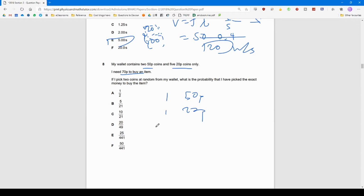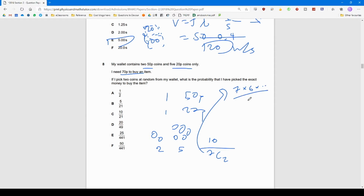Okay, so if you have 2 of one and 5 of the other, basically you're looking for, you could either have one of the 2 first coins or one of the 5 second coins, so 10 valid possibilities over, well, 7 choose 2 total possibilities. And 7 choose 2 is just using the choose formula. It's 7 times 6 over 2. So you leave this 6, 2, cancel 3, 7, 3, 21. So it's 10 over 21.